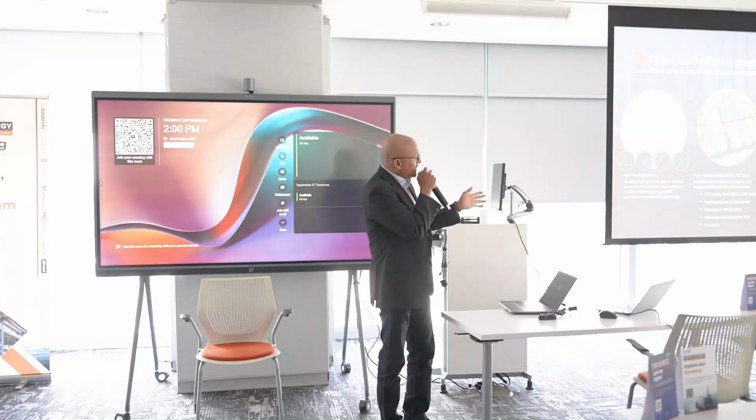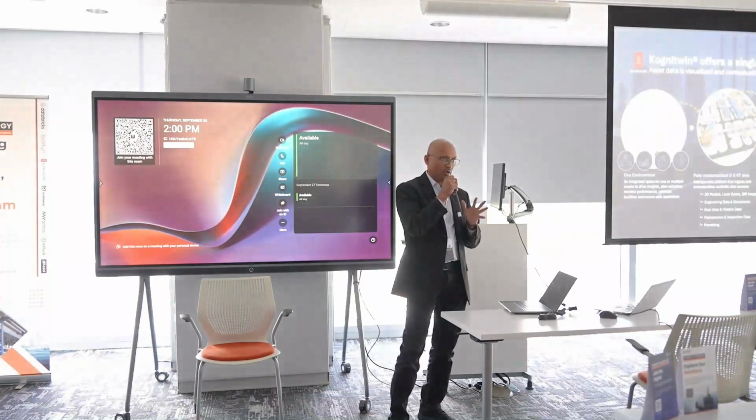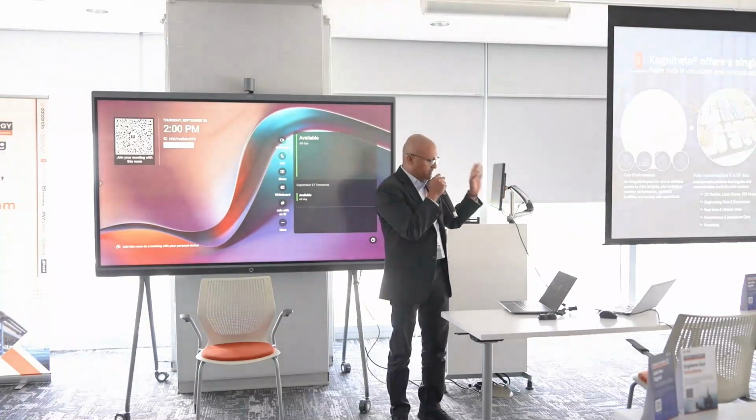And what we have achieved so far, if you see the starting point on the left-hand side, we have a single environment for all your assets, which is typically visualized on a world map. And from there, you could dive into a specific asset.